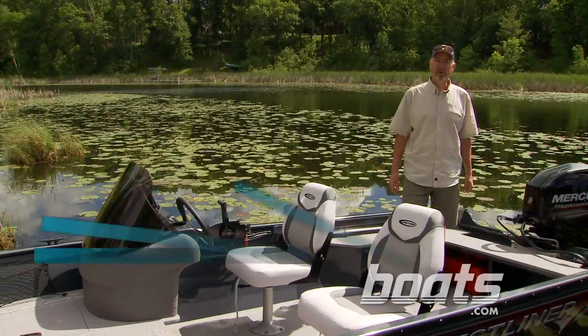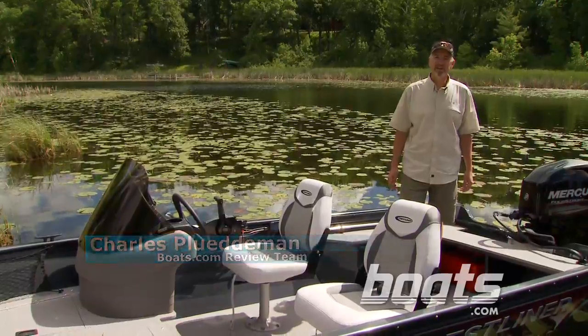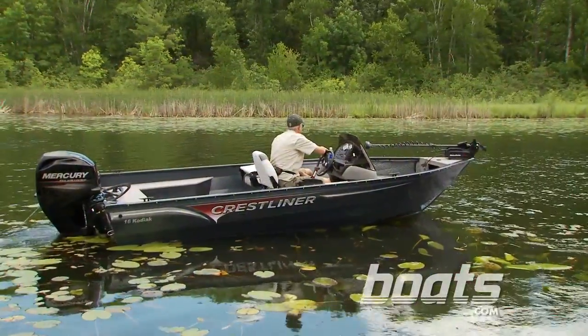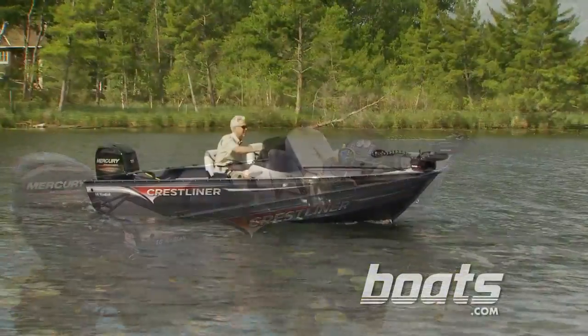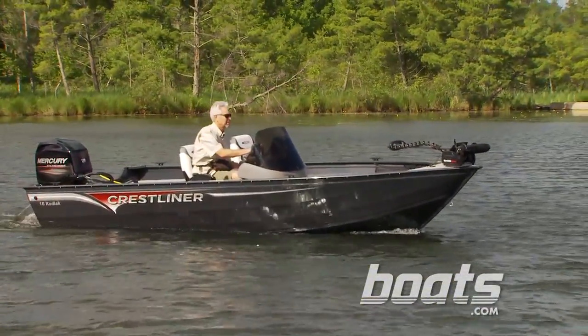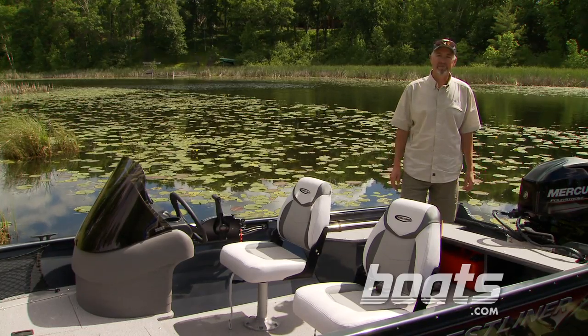If you're an angler on a budget, but you don't want to sacrifice quality, I think this Crestliner 16 Kodiak SC is a boat you should look at. Now, Crestliner redesigned this boat in 2012 with a new hull, has a 1/2 inch more beam, but most importantly, a lot more room inside.